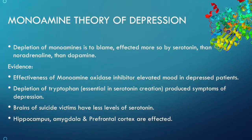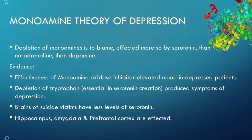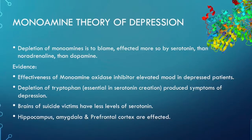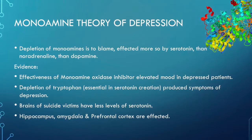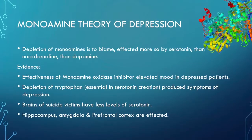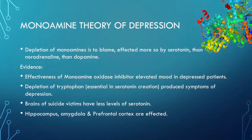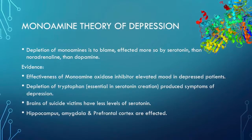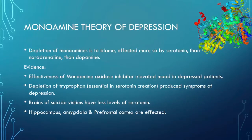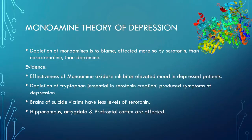The monoamine hypothesis of depression states that the depletion of monoamines is to blame for causing depression, being affected by serotonin, adrenaline, and then dopamine. Evidence for the monoamine theory of depression includes the effectiveness of monoamine oxidase inhibitors in elevating the mood of depressed patients, the depletion of tryptophan, which is essential in serotonin creation. This produces symptoms of depression, the brains of suicide victims having lower levels of serotonin, and the hippocampus, amygdala, and prefrontal cortex being affected by these monoamines.